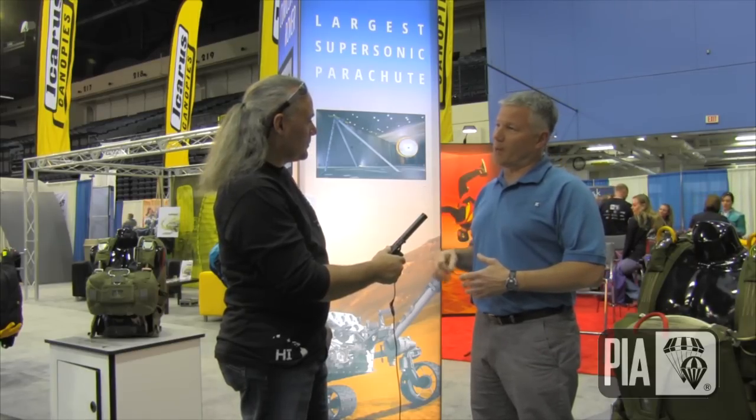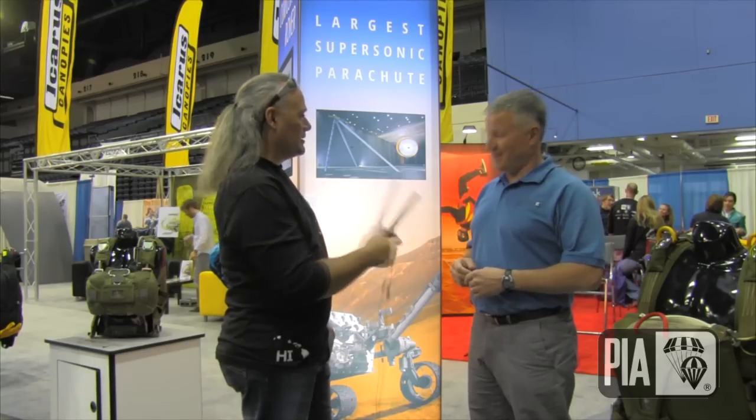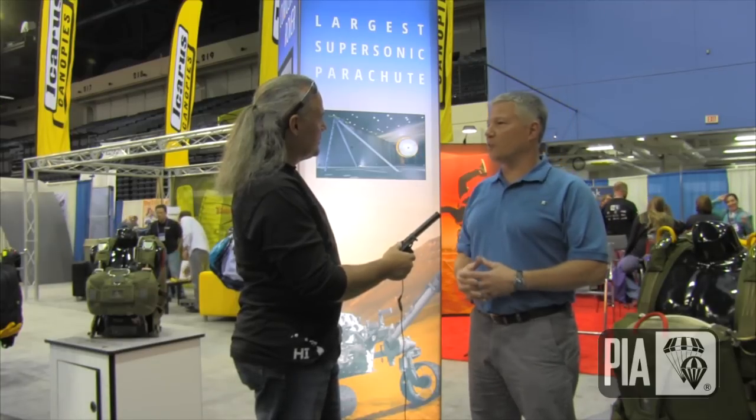It actually deployed at Mach 1.75. That's a hell of an opening shock. Exactly, largest supersonic parachute ever built. And this is it being tested in the NASA wind tunnel. It's about 265 feet long, weighs about 125 pounds.